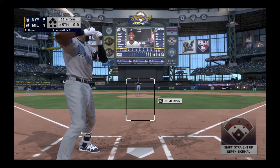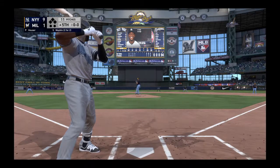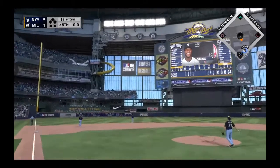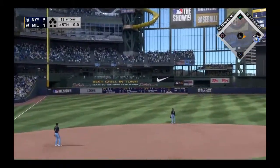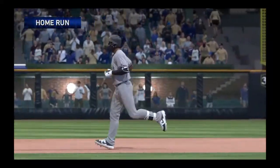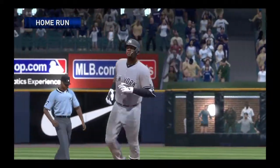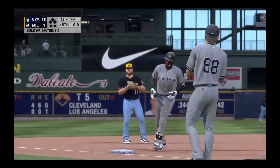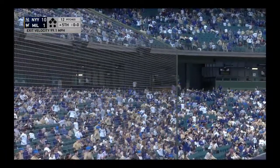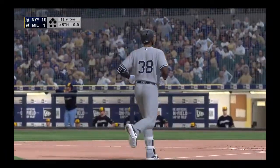Leading off for the Yankees, the center fielder. Here comes the first pitch. Cameron Maybin. This is hit high and deep out to left. Back goes Braun. Still going back. And it's gone. A solo shot here for Cameron Maybin, as they've pushed this lead up to 9 now.